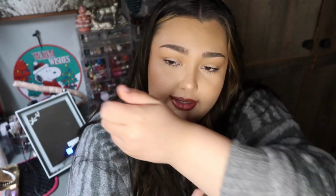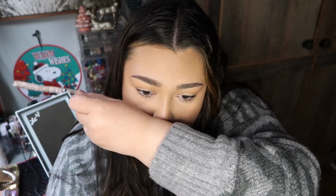But on the dry down, it does have more sweetness to it than when you first spray it. But I think it actually smells nice. This definitely smells more like a men's cologne. So if you're more into the girly, sweet, yummy fragrances, I don't think this is gonna be your vibe.